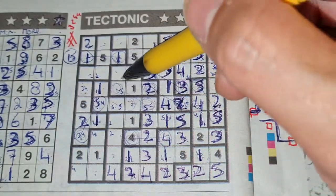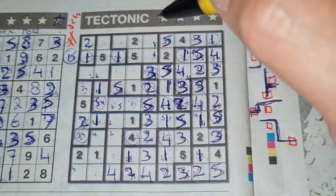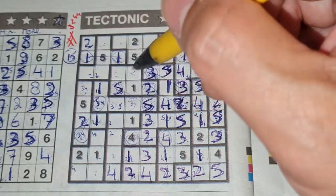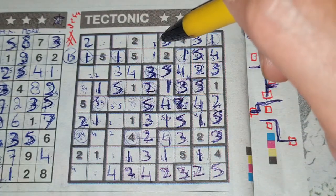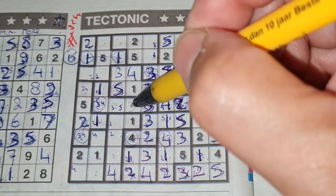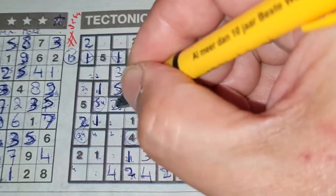These 2 boxes can't be a 5, so this box should be a 5, and this box is connected with that box, so it should also be a 5. Okay, that means 2 boxes left in this area for the numbers 3 and 4. We have a 3 there, no 3 there, 3 should be here, and a 4 goes there. Then this box cannot be a 2. 1 box left for the 2 should be here, because that box can also not be a 2, so this box should be a 2, okay.